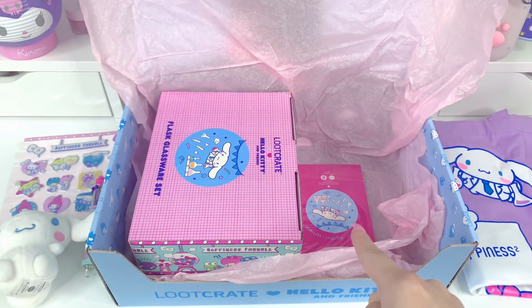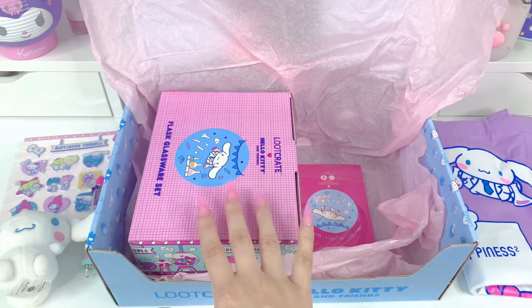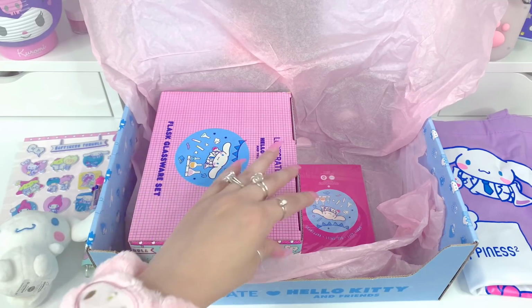Next item is, I think I'm going to go for that one there, and we'll leave the box to last. Let's see what that is.